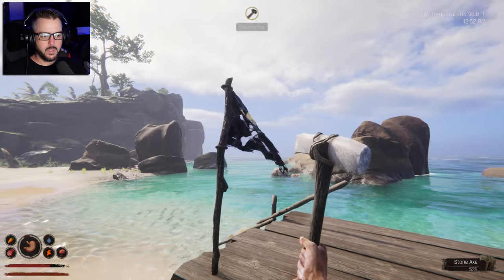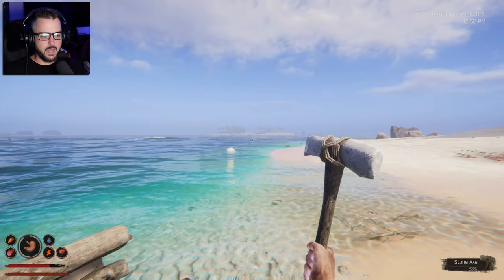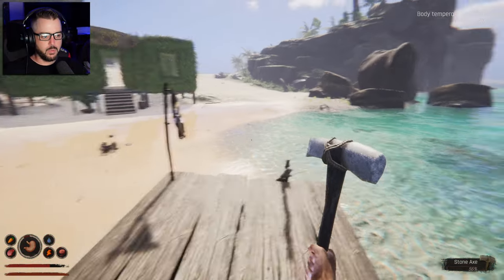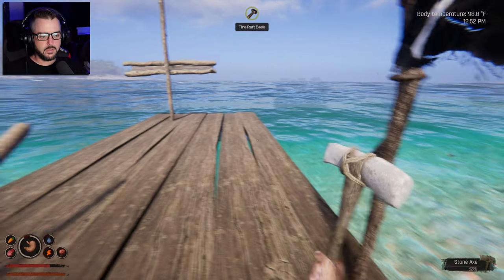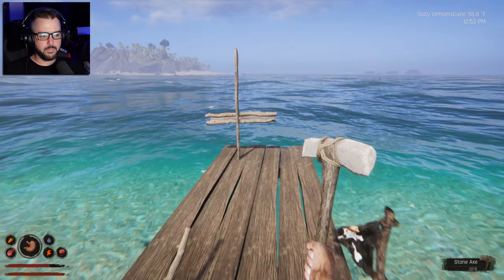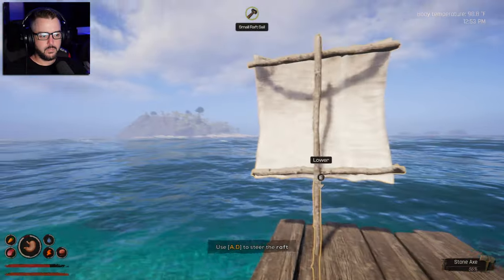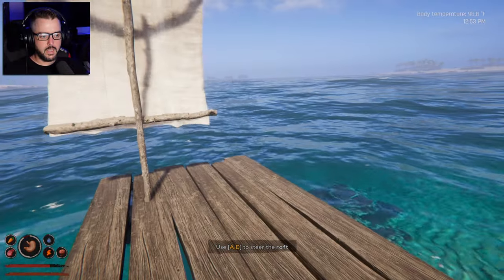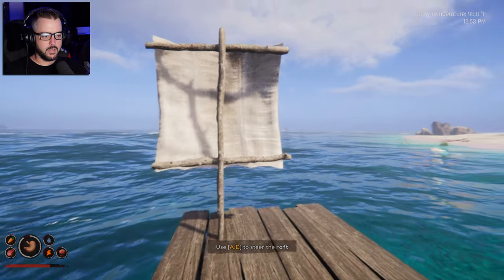There we go. And we've got a flag. Okay. I think that right there is the island that we want to go to. So, I think we got to push this out a little bit. Where it's floating. Yeah. Okay, cool. If I do that... Wait. A and D. There we go. Perfect. All right, let's go.